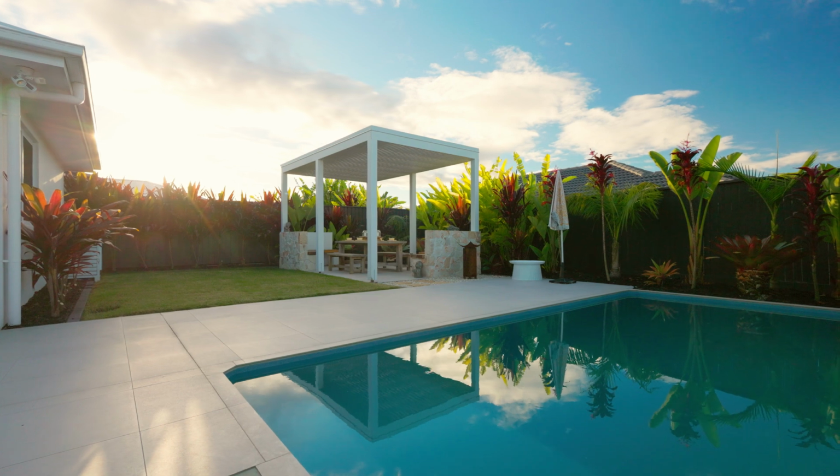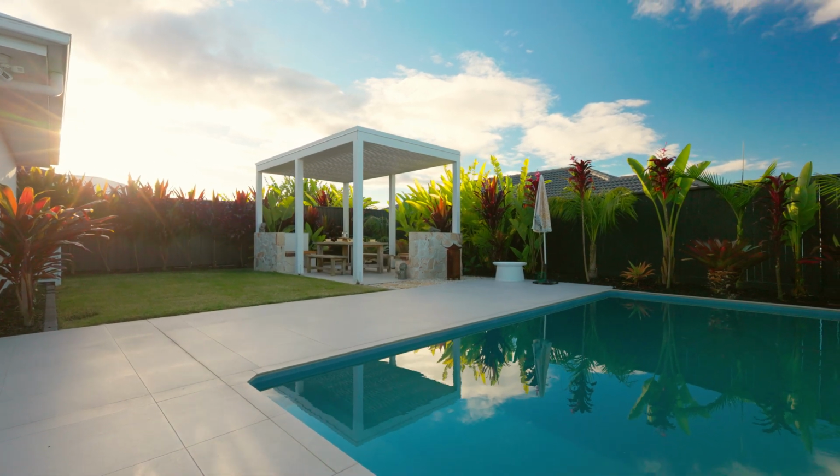The biggest benefit of Plungie pools is it comes off the truck, finished product. Once it's installed, it's finished, ready to go. Fill it up with water and it's done. It only takes up to 4 weeks for us to get from an order to an installed pool.